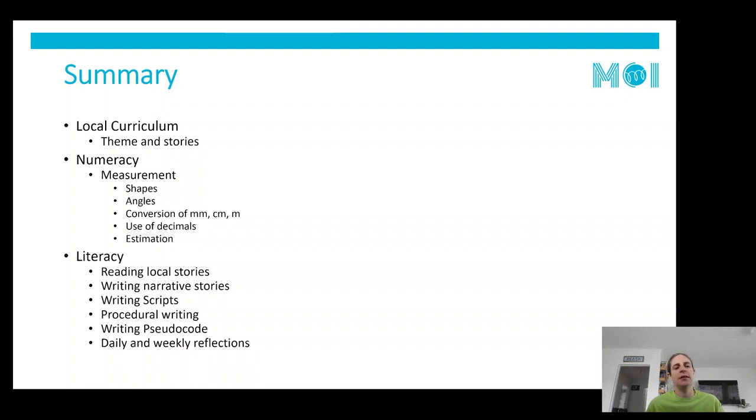With numeracy, we've got measurement and shapes, angles, conversion of different units. We've got the use of decimals, estimation, all of those things. With our literacy, we're reading local stories, writing narrative stories, writing scripts, procedural writing, pseudocode, daily, weekly reflections. You can see there is a lot in there, and lots of this can then be used as evidence in other classes if you're at a high school level, but at a primary level, obviously you've got that whole cross-curriculum scope right there.